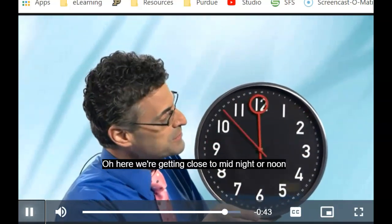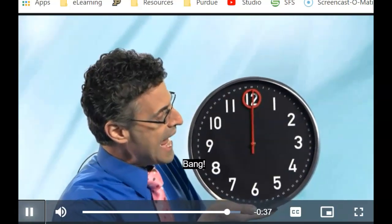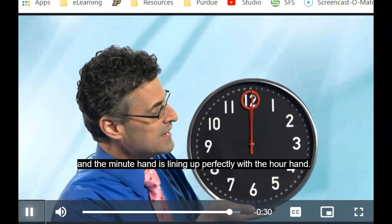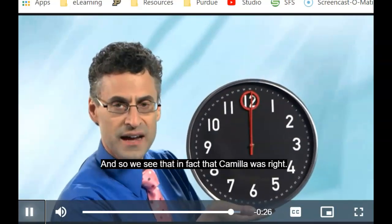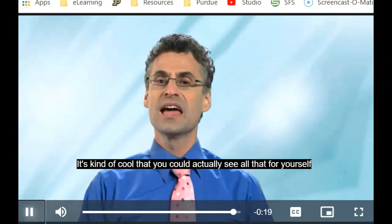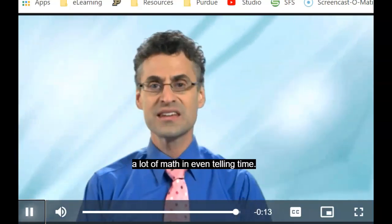Well, we're getting close to midnight or noon, and look what happens at 12 o'clock. Bang! The circle lines up perfectly with the 12, and the minute hand is lining up perfectly with the hour hand, and so we see that, in fact, Camilla was right. But it's really neat that you can actually visualize that for yourself. It's kind of cool that you could see all that for yourself and realize that there is a lot of math in even telling time.